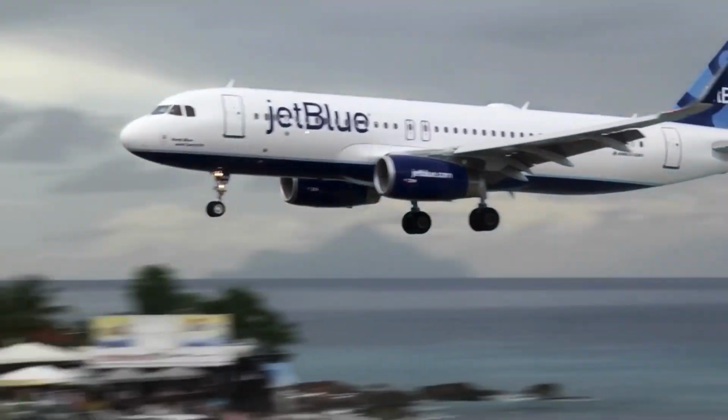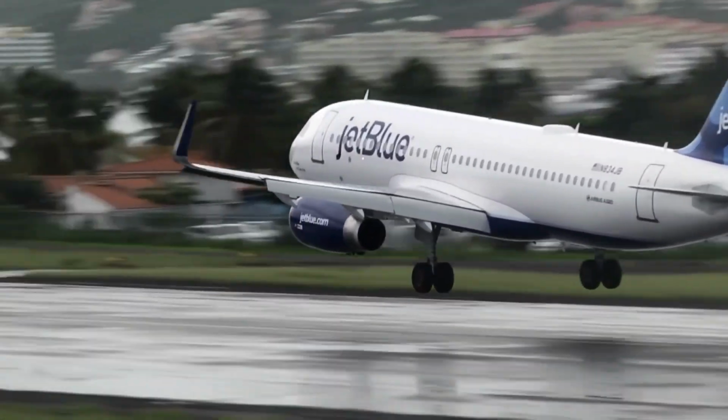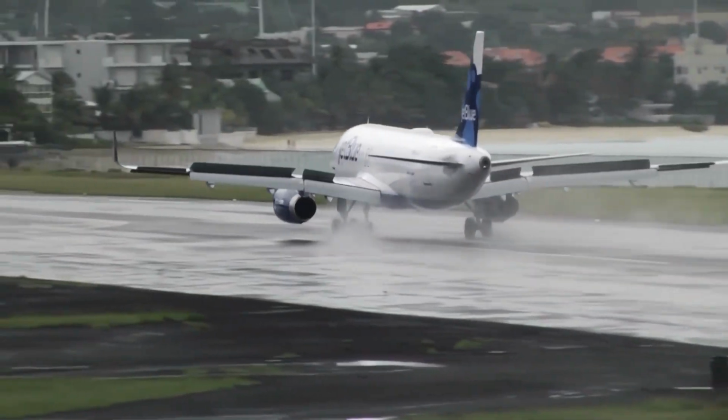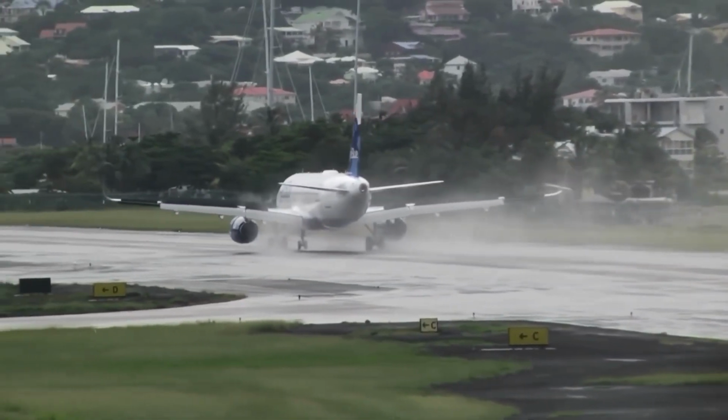Today we'll be talking about JetBlue's new aircraft, the Airbus A220. In the summer of 2018, JetBlue placed an order for 60 Airbus A220 aircraft, with an additional 60 on options, with the flexibility to downsize to a 100 variant.